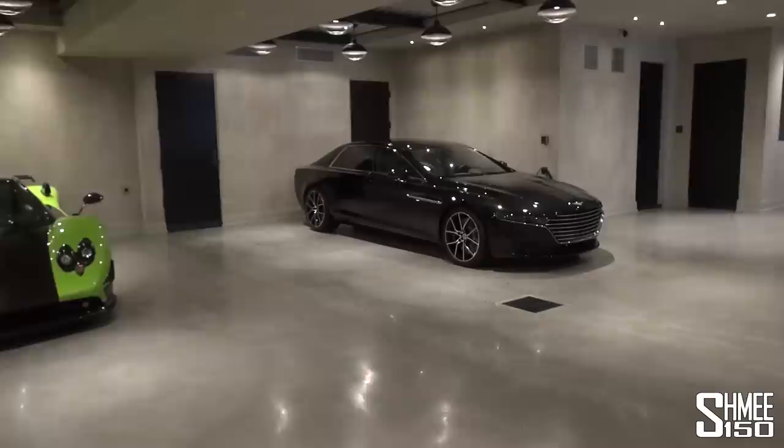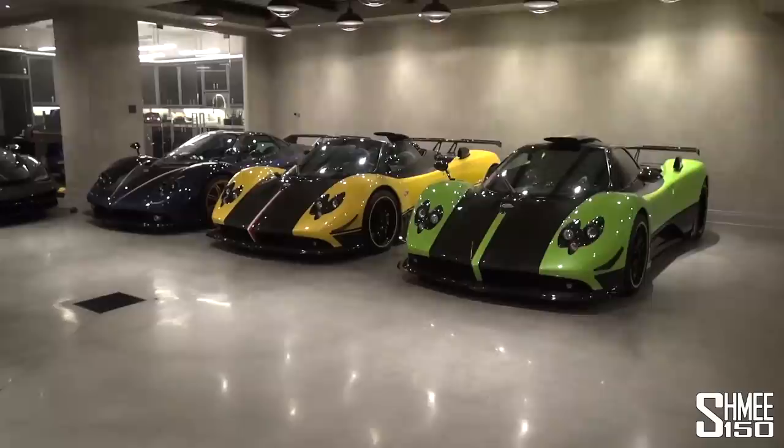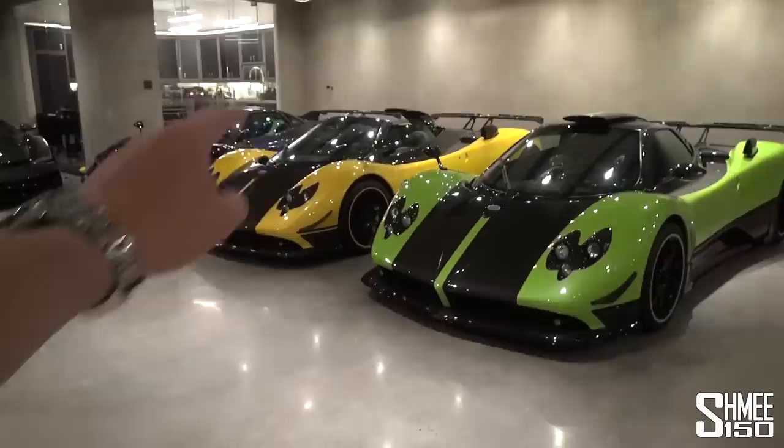But it is these three that we have come to see today. To see these cars sitting here together is not repeated anywhere else in the world. And I can't believe I'm about to drive that one. Let me just introduce them to you a little bit first though.